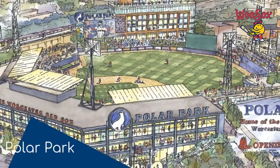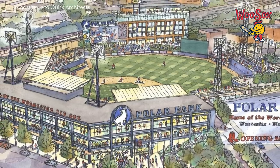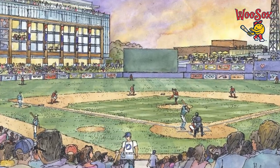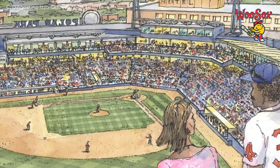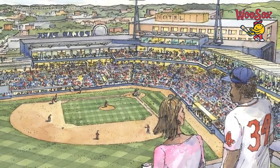The soon-to-be-completed Polar Park cost around $157 million, which was a little under double the initial estimate. That price tag makes it the most expensive minor league baseball stadium of all time. You really just gonna interrupt me like that? That's so rude.